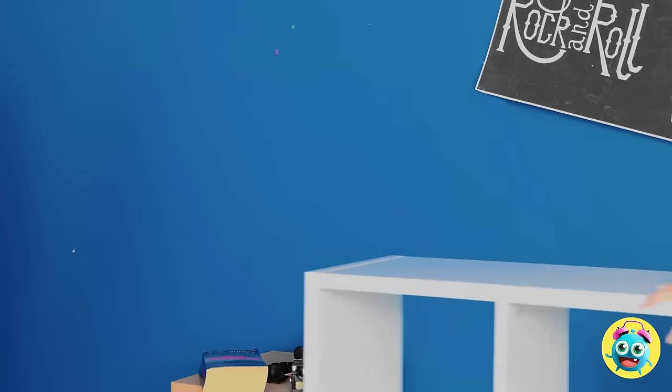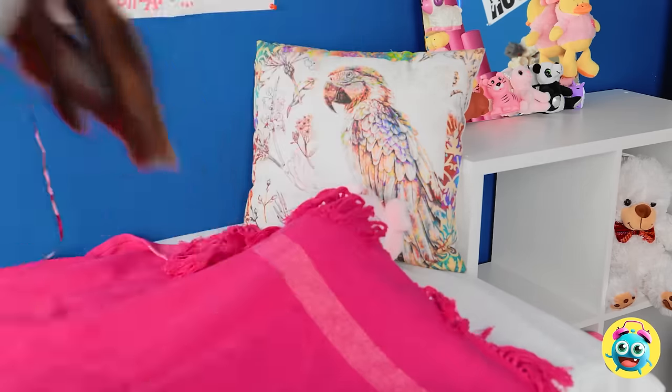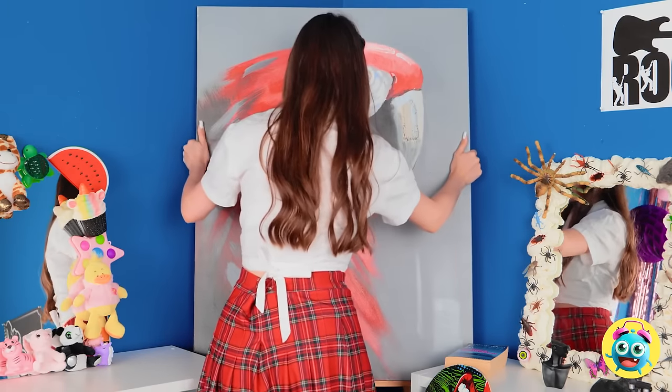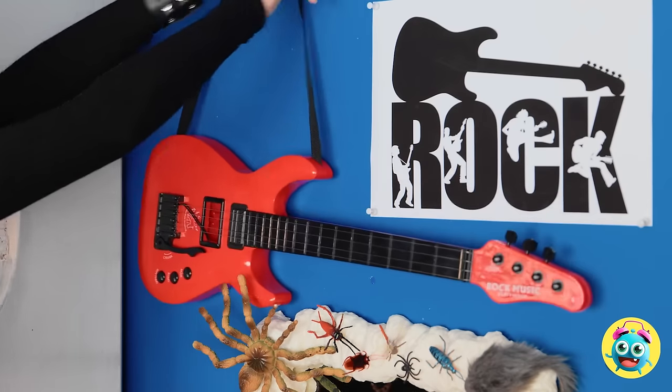We need shelves. That's it, right there! Your mirror can go on top! Here you go, Teddy. Nice and cozy. I'll remove this junk. We can put some artwork on the easel. I painted this earlier. I really like it. This is a quirky wall decoration. We have to have a guitar.